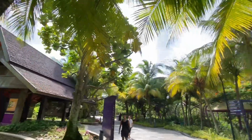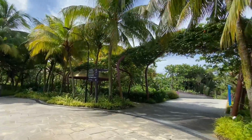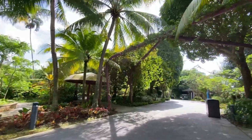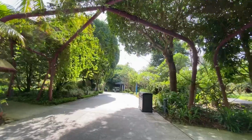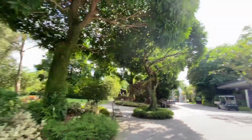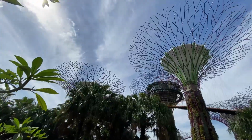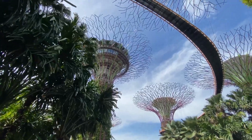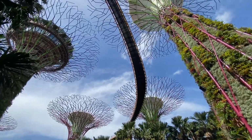Here are more fun facts about the super trees on this walking journey. During the daytime, the super trees provide shade for the people who come visit, and during nighttime, the trees have a light and musical show. The Crazy Rich Asians wedding reception was filmed at the Supertree Grove at night. And now we've made it to the observatory! And this is the view of the super trees with my camera pointing up.